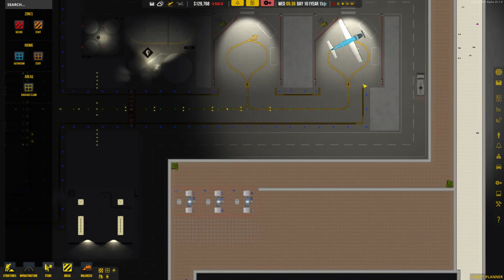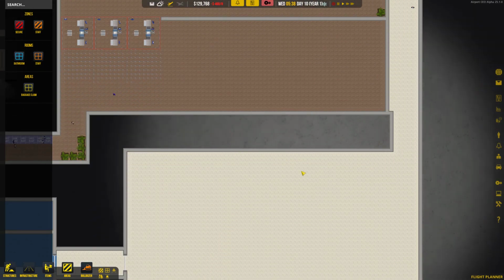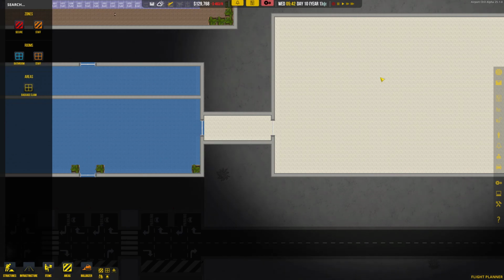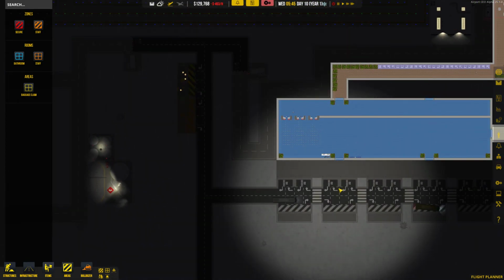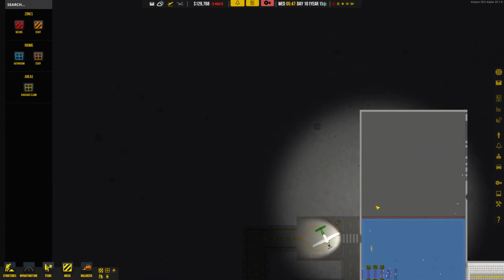Okay, well, these people all got out through that secure exit, so that seems to work. They're heading down here, not getting any money for baggage because, well, there's no baggage claim. What else? Okay, let's go for some more gates then.